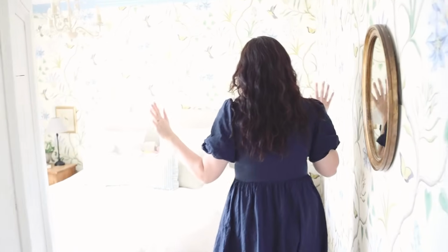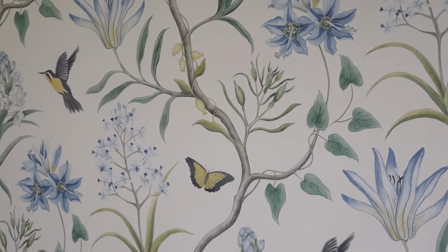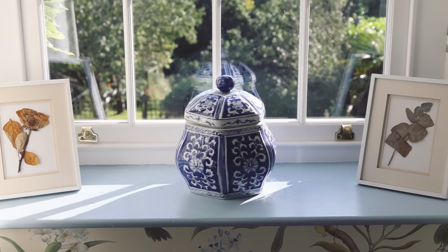This room has changed. We have wallpapered this room. This room has become my dream bedroom. We wallpapered this ourselves. I did film it, so you can watch that. I filmed all of the renovation, so you can check all of it out. It is a wallpaper by Sanderson, and then the paint is Lulworth Blue by Farrow & Ball.